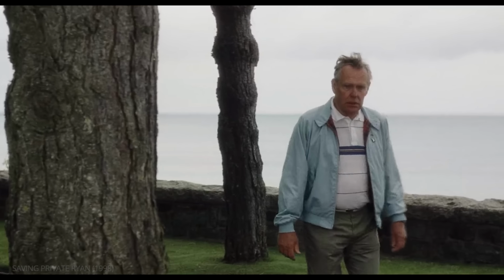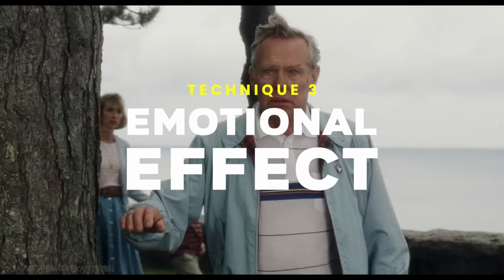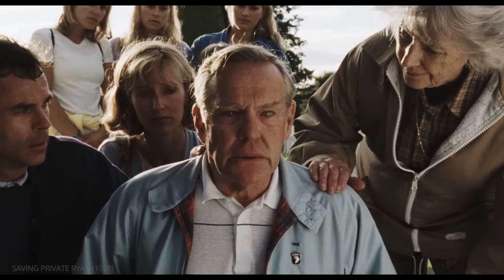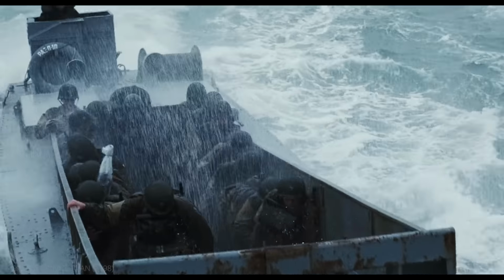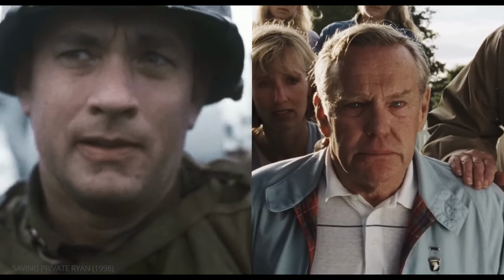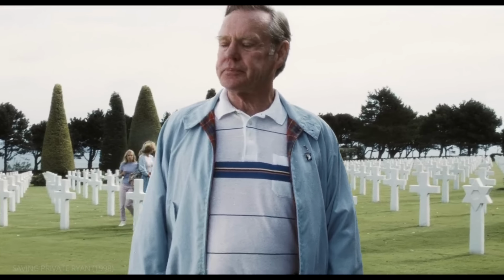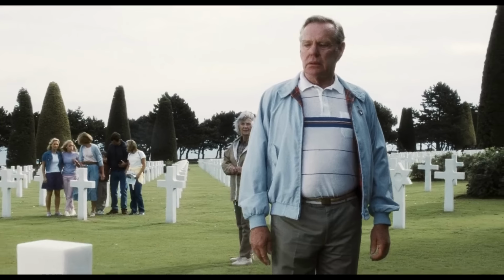In our next type, let's look at how a red herring can be used for an emotional effect. Saving Private Ryan begins with a man grieving in a military cemetery. And when we flash back to World War II and see Captain Miller, we are meant to believe they are the same person. If we believe Captain Miller survived his mission, then perhaps this emotional breakdown means he failed to save Private Ryan.